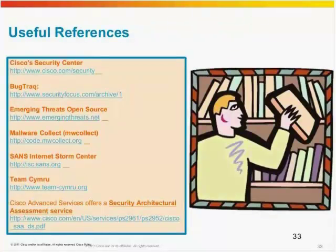I've listed a number of useful references. Some of them are Cisco links, some of them are great links that you can go out to get more information about security incidents and things you can do to protect the overall infrastructure, your infrastructure, from security incidents.